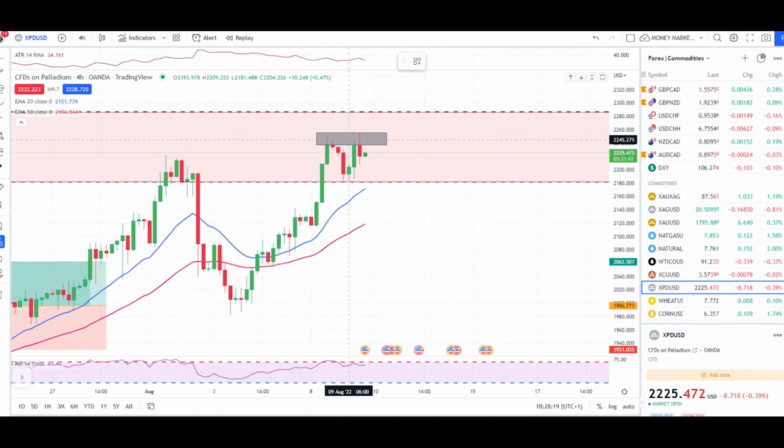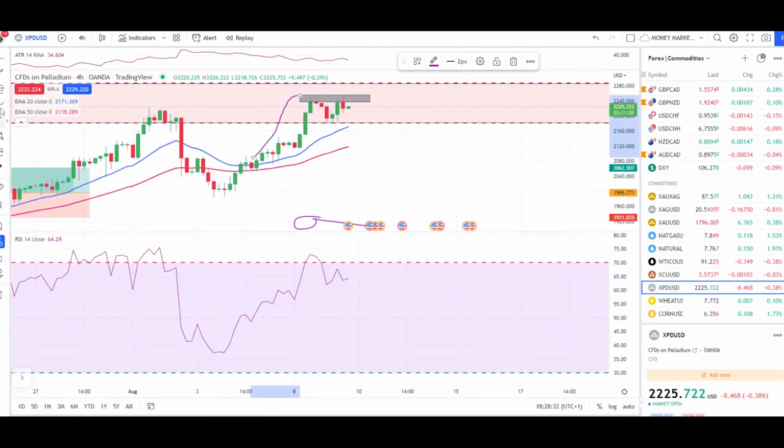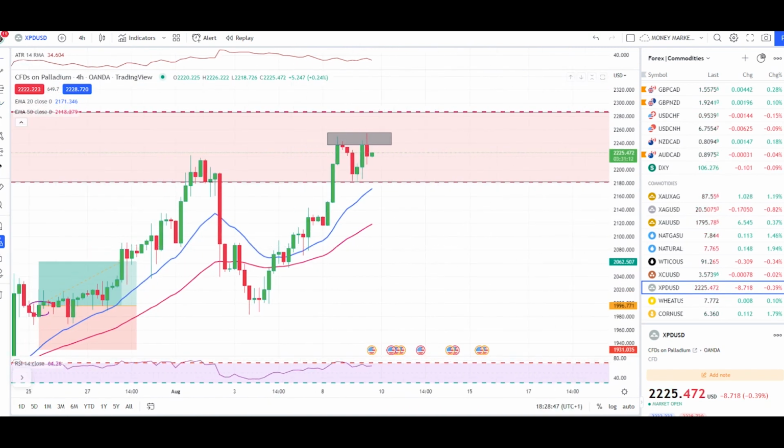So this is a very good entry for me because we have an oversold situation in the ATR. With that, we had a divergence. The market is making higher highs. Right here, if you see, the RSI is making lower highs, making this a valid divergence for me to take a sell trade. So looking at all the factors, the market is likely to push down from here.